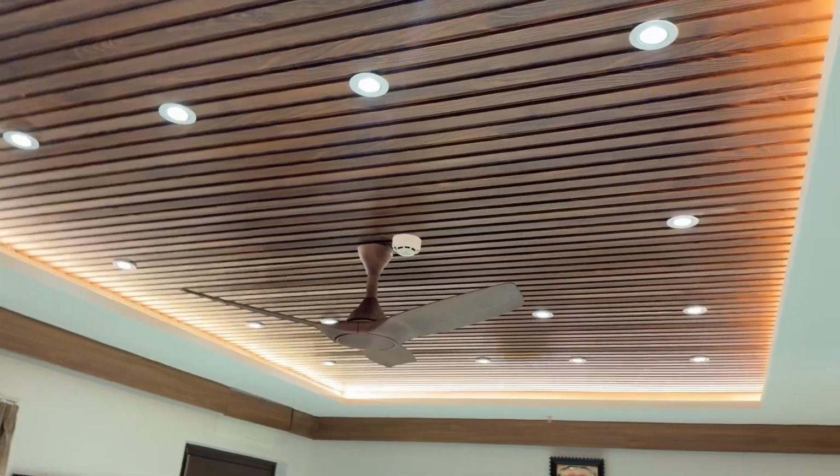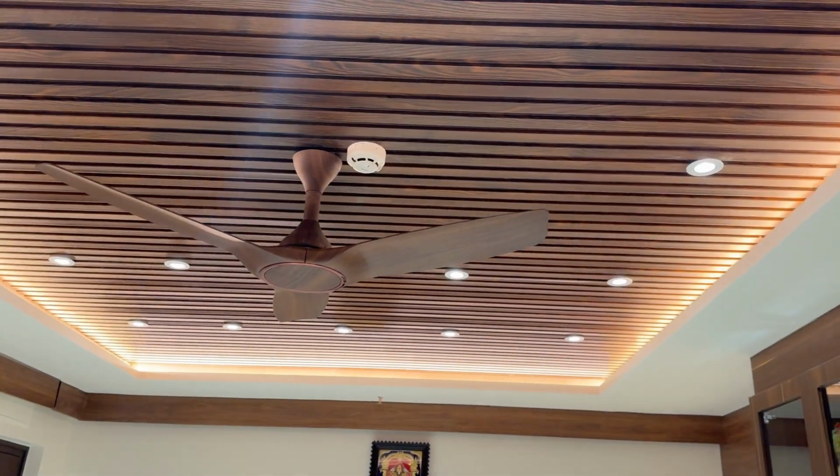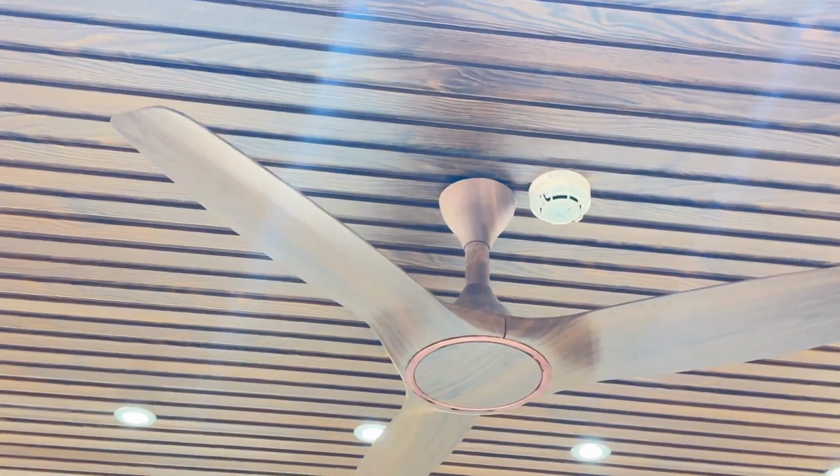With keeping that as a statement wall, because the furniture had already been made, we could not change the furniture. That's why in this particular room we tried to go for a very beautiful false ceiling with PVC planks. Initially we decided we'd go with a similar veneer, but the costing was increasing a lot. So we played it really well and went with a PVC plank false ceiling, and we have installed it in such a manner that literally no joints can be seen in this false ceiling, which is coming out really well.